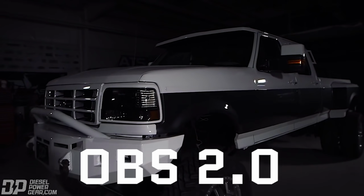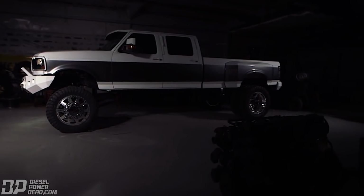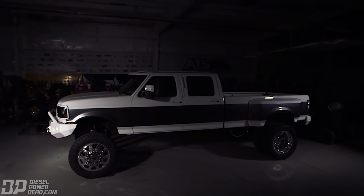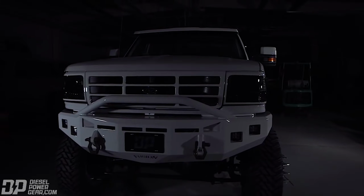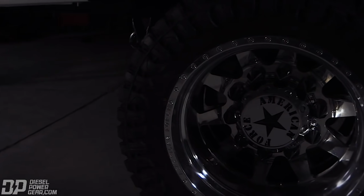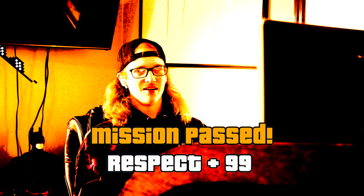All right, next truck, OBS 2.0. OBS 2.0? Where's OBS 1.0? I don't know, we didn't get a link to that one. Wow. So, GMC mirrors on an OBS Ford. What? Yeah, people do that on the OBSs. I don't know why, but it kind of looks normal. Yeah, almost. 37-inch Eternal Trailblade MTs, and it has a 5.9 Cummins swap. All right. This thing is sick. Tell me about it. I just did.